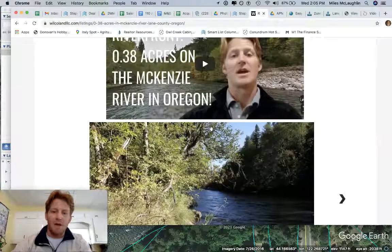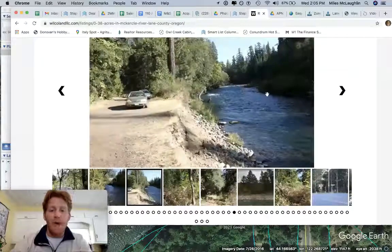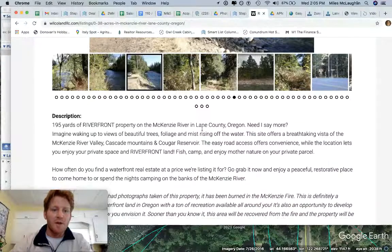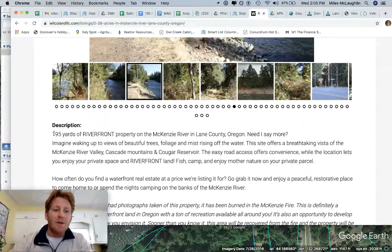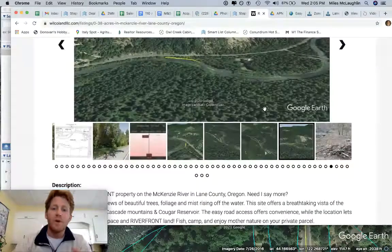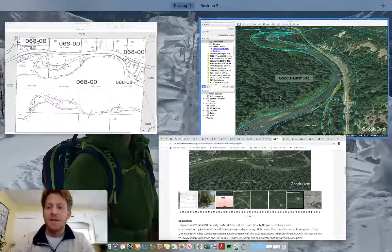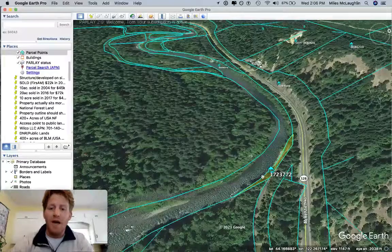If you're just getting up to date, this was actually burned in the McKenzie fire since I took this video, and we had photos taken of the property. It's about 200 yards of river frontage, and it's just under half an acre. What it looks like now, just to update you, I'll get to those pictures last.